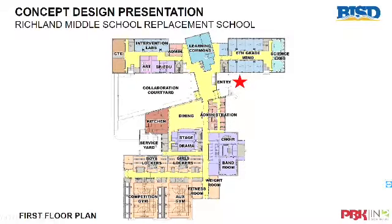Administration is right off the front, so you'll have the secure vestibule that directs everybody into the administration area. And then we will have the choir area, cafeteria and stage and kitchen located right off that main street with opportunity to step out into the courtyard. That courtyard will be enclosed just like North Richland's. And then the gyms and locker areas would be in the back.